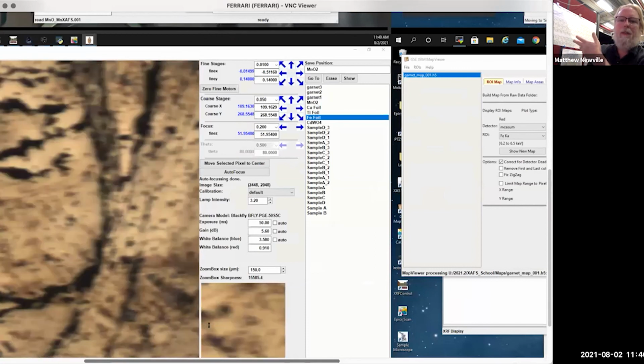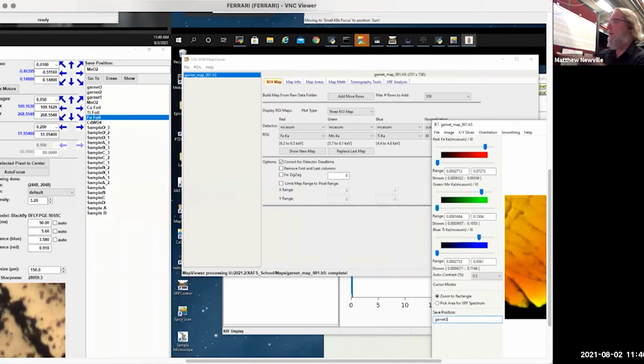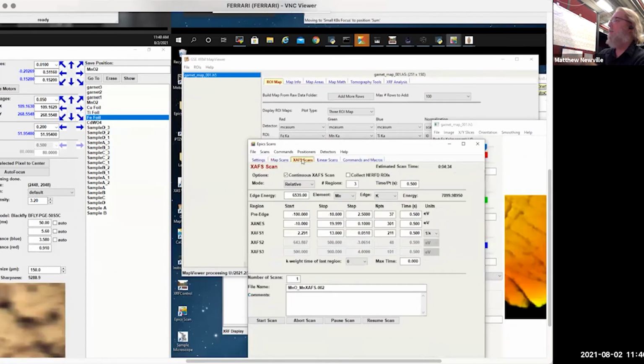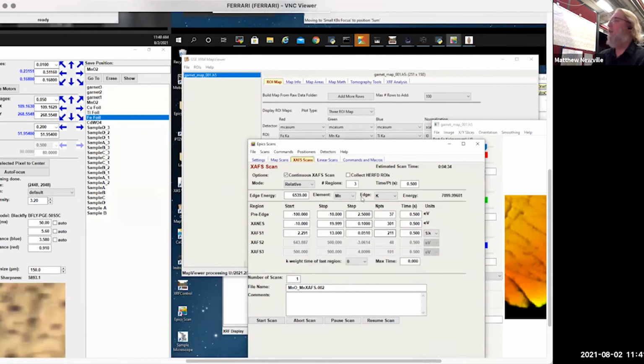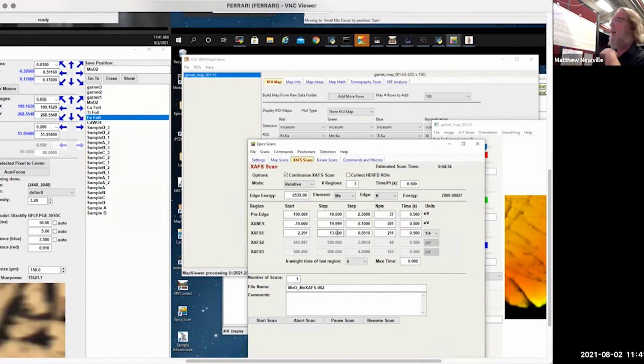Now, what we would do is say there's garnet spots 1, 2, and 3, and I'm going to pretend that we're close to done with that. So back to XAFS scans. That's our manganese XAFS scan. I'm going to make sure that's saved as manganese XAFS. Then I'm going to double check that we're collecting the manganese fluorescence, because we're going to want to measure this in fluorescence. We're not going to get any transmission through this, and the manganese is pretty low concentration.